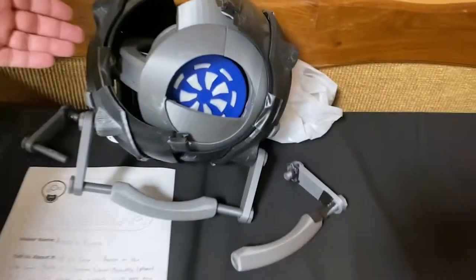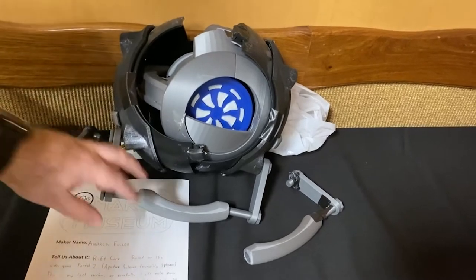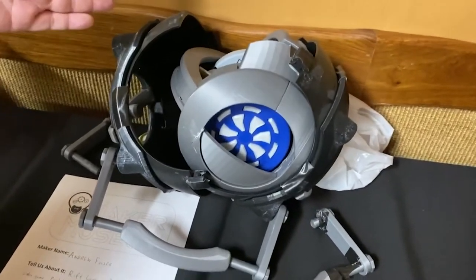He got a printer, and he created this. So he learned how to do CAD. This is inspired by Portal 2. It's something you might see in the game. It has seen better days, but I mean, the kid's 19 years old, made this.